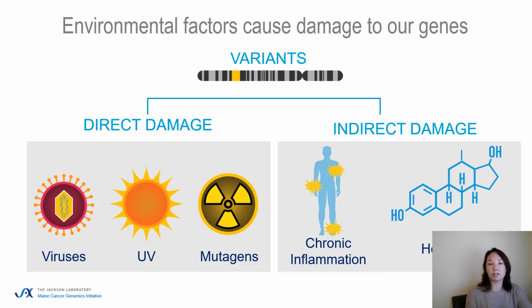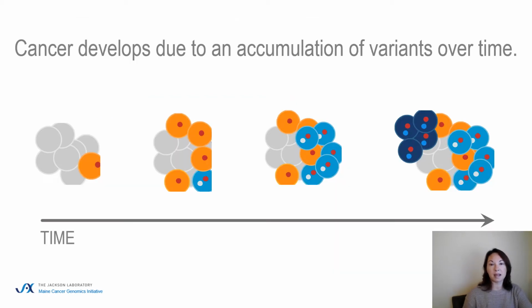However, we do know that these tumor suppressor genes can become damaged, causing what we call variants or mutations in the gene. This sort of damage can cause the gene to lose its ability to protect the cell. We know that there are direct exposures as well as indirect exposures that can damage a gene. Cancer develops when there's an accumulation of these damages or variants that develop over time. If a gene that tells the cell when to fix itself or to stop growing when it becomes damaged is no longer working properly, the cell might be able to grow and divide on its own and become a tumor or a cancer.